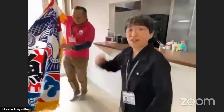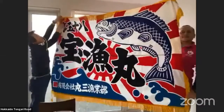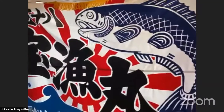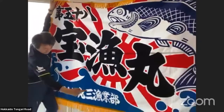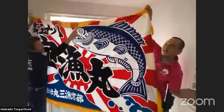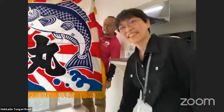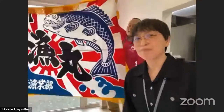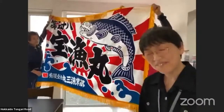Okay, first, look at this! This is a Hokkaido flag, a special flag gifted to the owner who built a new fishing boat from the other fishermen and his friends. This flag is raised on the new boat at the launching ceremony to pray for the safety of onboard fishermen and for large catches. Wow. Isn't it gorgeous? I remember seeing a lot of these flags when I was there on the tour when we were eating breakfast, and I thought they were so colorful and artistic.